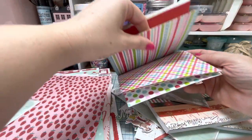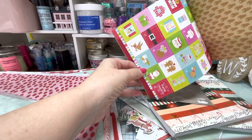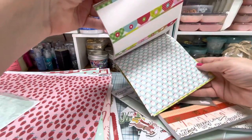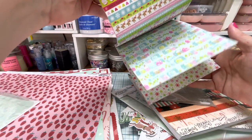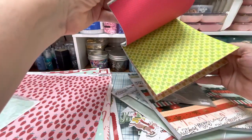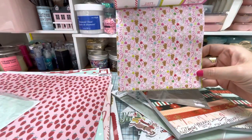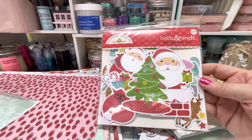Whoa, they went too fast. Oh, how cute. You can do like a little advent calendar. There's all the numbers. Cute. Cute little tags. This is such a cute little pad. And then it repeats. Ooh, what was that pink paper? Oh my gosh, yes please. Might need to see if they have that in a bigger set. And then I got the Night Before Christmas odds and ends.